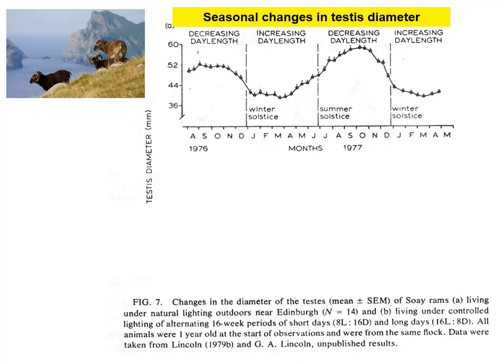Here we're looking at the drive of day length in the reproductive control of sheep. We're going to be looking at the Soay sheep, which are an ancient breed of sheep, and we're looking at seasonal changes in their testis diameter. Now remember, these breed, that is mate, in the autumn, and we see that in the autumn, here we are, September, October, November, large testes with decreasing day length. Then as you go through into spring, the testis goes down in size, and then as the day lengths increase again after the summer solstice, they reach their maximum again, and so you go cycle after cycle, with the testis size being driven by the changes in day length.